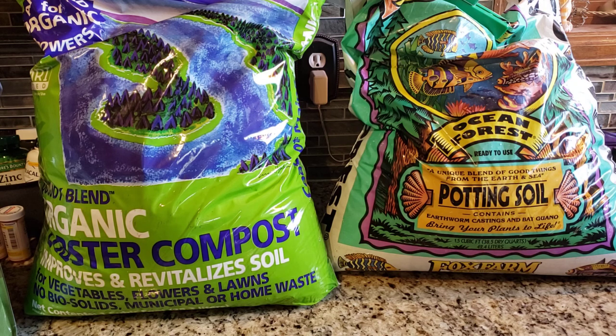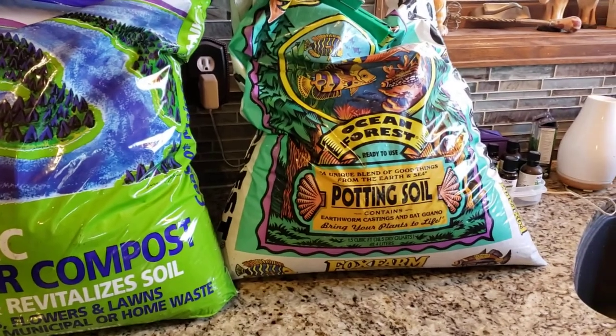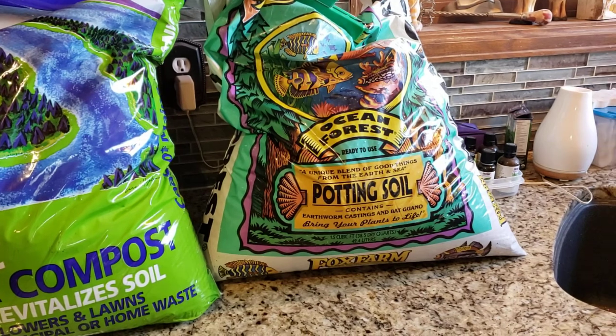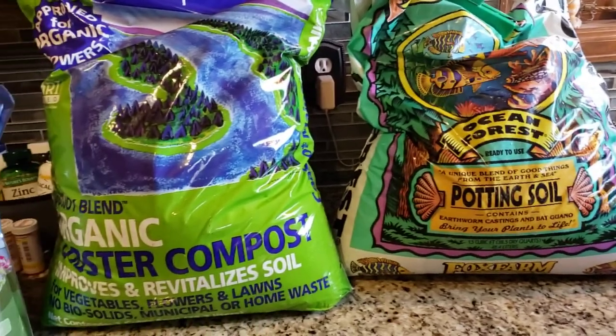Both of these products that are in front of you are organic. The first one is the potting soil by Fox Farm. I use the Ocean Forest. I've also used Happy Frog. I buy mine at the grow store in Conifer, called Grow Generations. But typically, Home Depot, Lowe's, Ace, and places like that carry this product, but they may not carry the bigger bags. And when you buy the bigger bags, you actually get more soil, so you get more bang for your buck, so to speak.